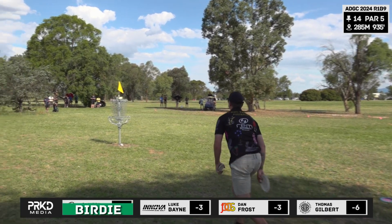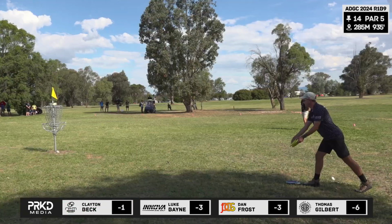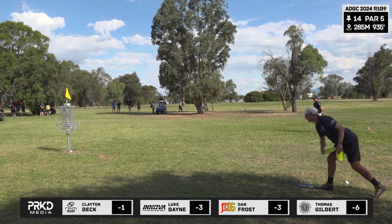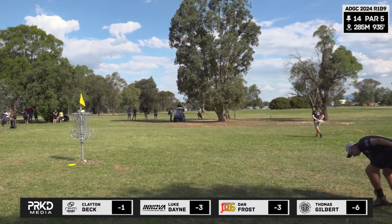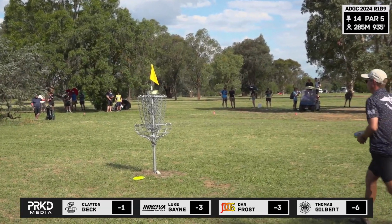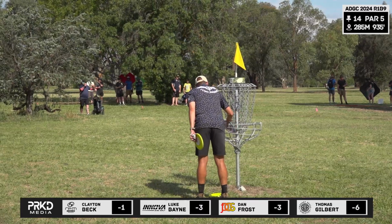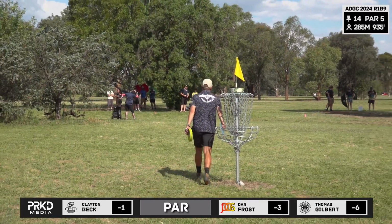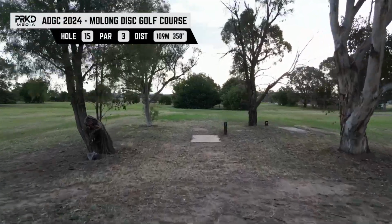Oh, lovely floaty little putt. That'll put a bit of Clayton pep in his step. Gets him under the card. And it's been a good fight back. That's a disappointing putt from Dan, but that's been a great fight back from Clayton, hasn't it? He hasn't had the best run of it this morning. No, what a hole to get it done on, but he's back under the card as Thomas extends out to 6 under.